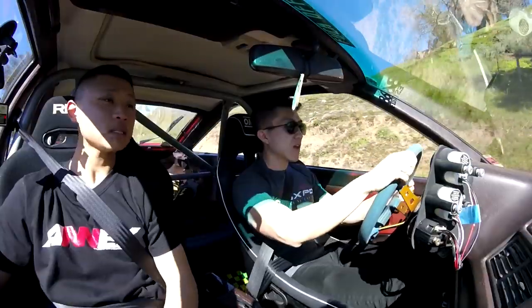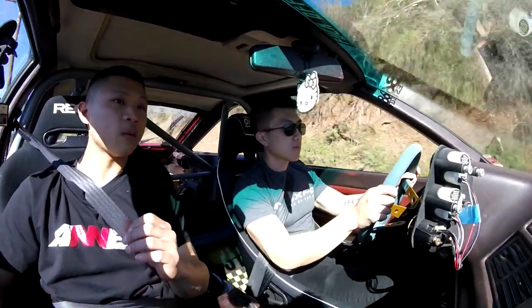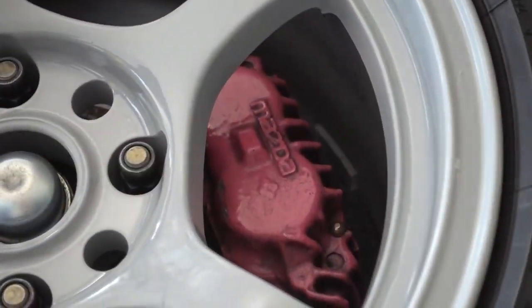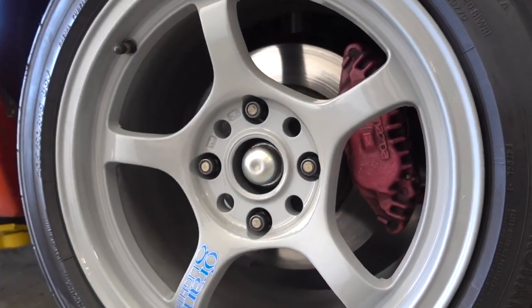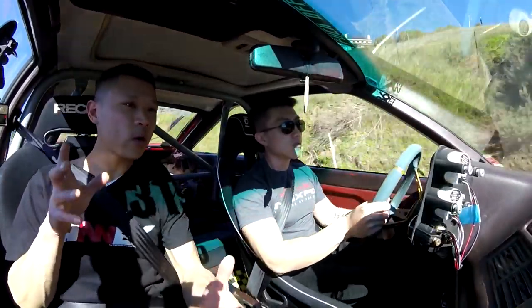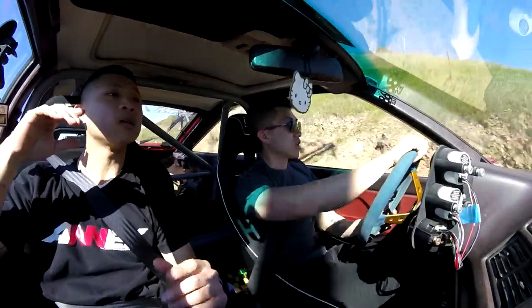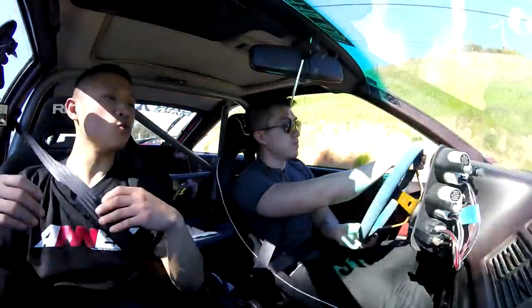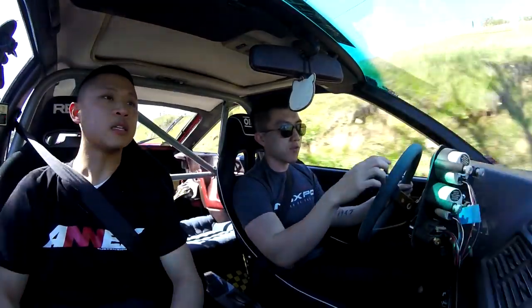LSD, yeah. And then last but not least, what's your brake setup on this thing? So it's RX-7 FC front calipers. Okay. And then the Silk Road rear brake adapters. It retains the same rear caliper, but you're running the S13 rear rotor, which is a larger rotor. Gotcha. So I did that to mechanically correct the brake bias after going with the FC front calipers, yes.